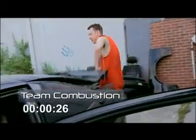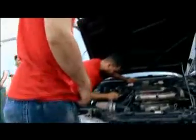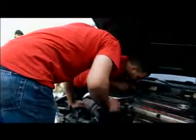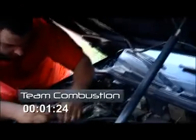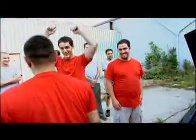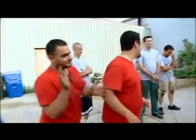This team is cool and collected. Okay, that's 30 seconds. Hold on, buddy. They've got the cam sensor. That's a minute. Go. Go. There's a fuse or something. Hold on. Go. Anthony's got the starter wire. I don't like that fuse. I don't like that relay. It's driving me nuts. 1 minute and 40 seconds. 3 minutes.